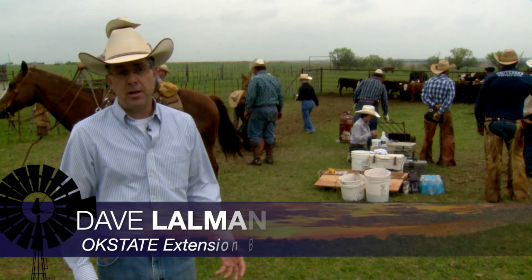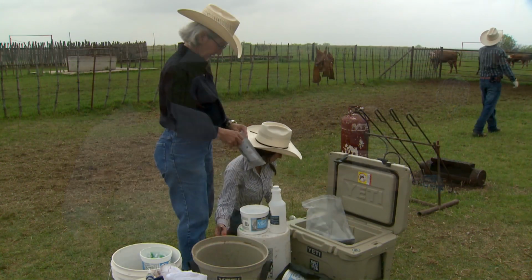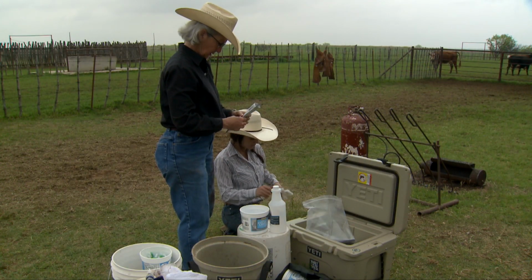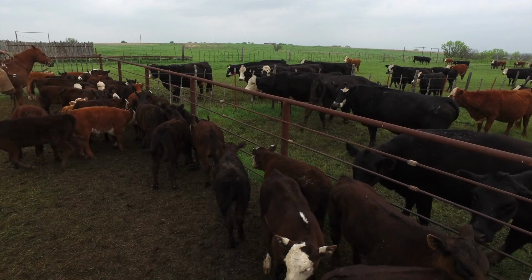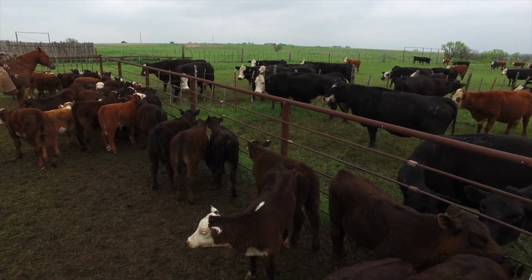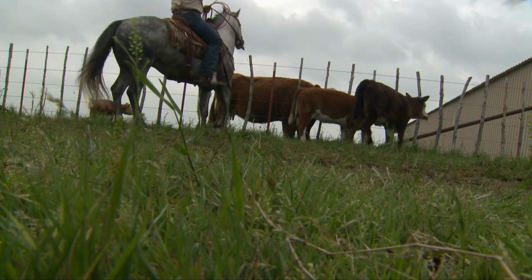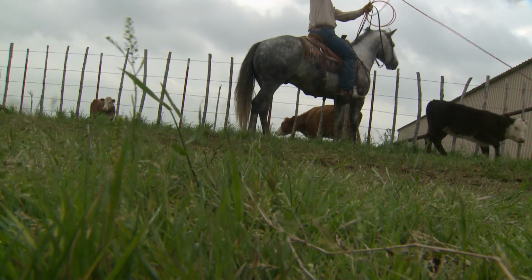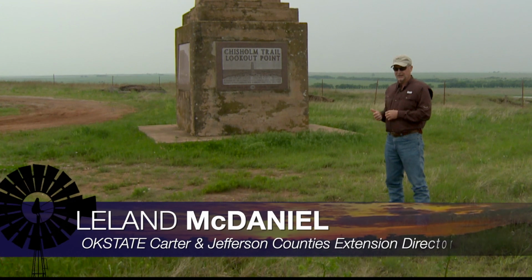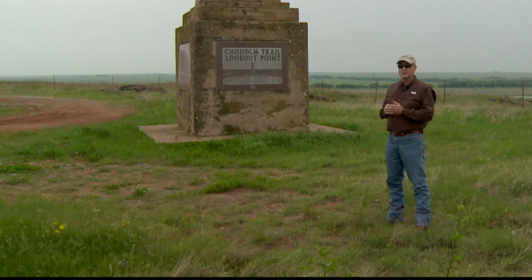So this is kind of the historical branding method. It has evolved considerably with the products that we use and maybe to some extent the process. But as far as the animal husbandry aspects, folks want their animals to be as little stressed as possible. They're going to do everything they can to make this happen quickly and to keep the animals quiet and as low stress as possible. From the time the loop was around the calf's legs till the time that he was released from branding and processing was about 30 seconds, so it's a real short duration.